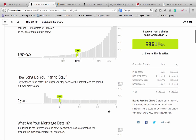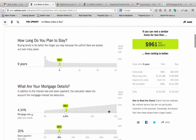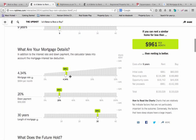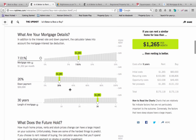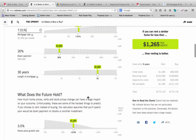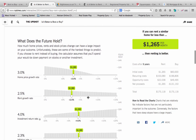Okay, let's leave the first two, which is the notional house price and how long you intend to stay. Let's put in the mortgage details. Now, currently mortgage rates are sitting at the high 6%, so let's actually put in 7% as a starting point on that. Leave the deposit at 20% because that's really the main mortgage lending criteria at the moment, and leave the length of the mortgage at 30 years. For the sake of this first calculation, I'll leave inflation on property at 3% and rent growth at 2.5%.